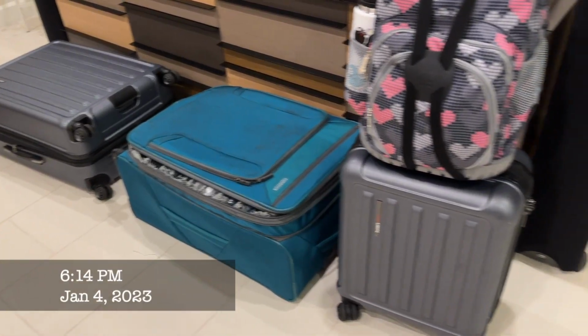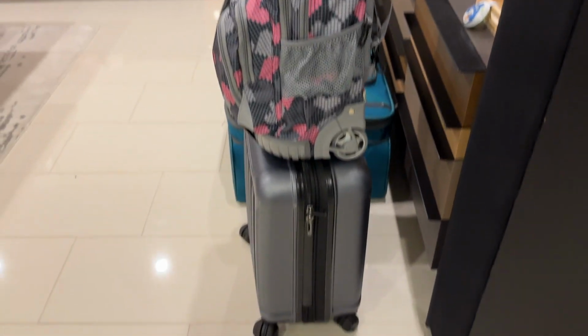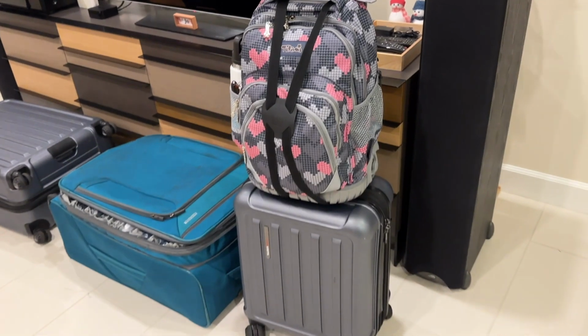So I'm all packed and ready to go, and I did get a new rolly backpack because I walk around to the con from the hotel a lot sometimes, so hopefully that'll come in handy. We'll see.